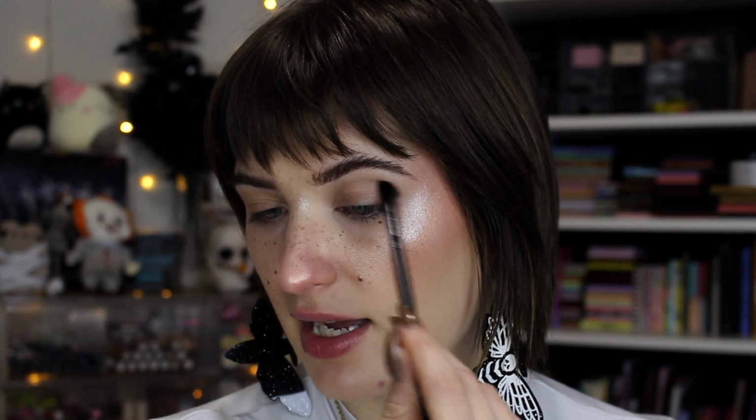I'm not gonna take it up and out very far because I do want room to actually blend it out. And I'm also gonna drag this a little bit on the outer corner of my lower lash line, just to kind of pack in a little bit of a shape, a little bit of a winged-out kind of look. So now I'm kind of in this zone.